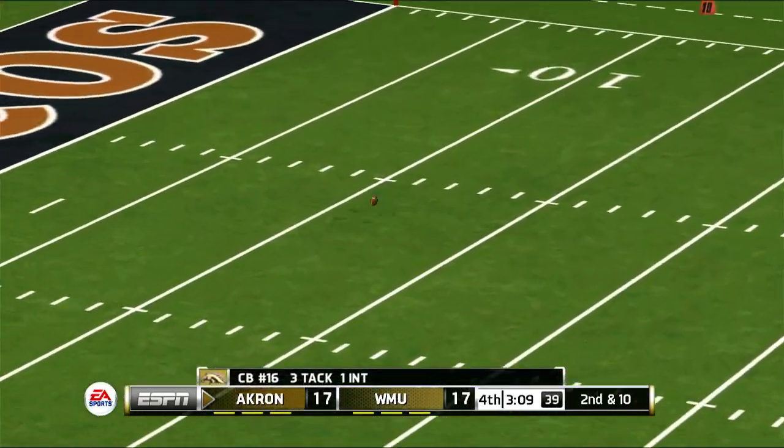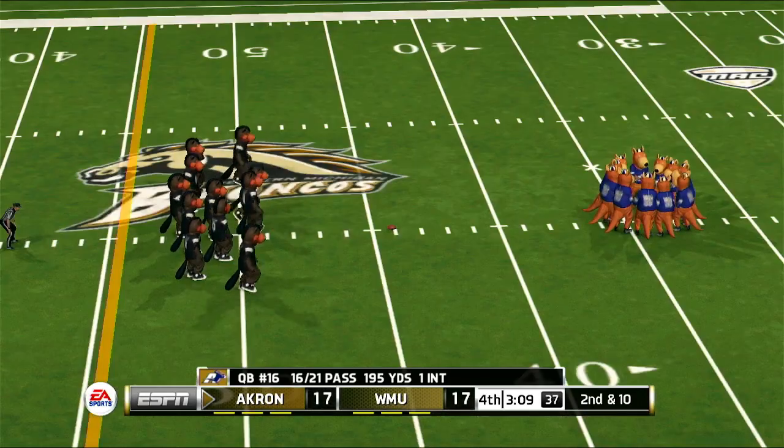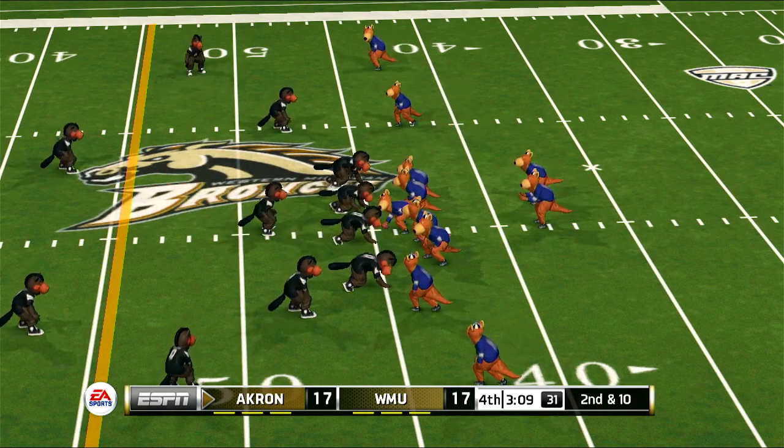Fires that quickly, incomplete. These guys just don't seem to be on the same page, and they're going to have to be if they expect to win this game. From their own 44-yard line, it's second down.